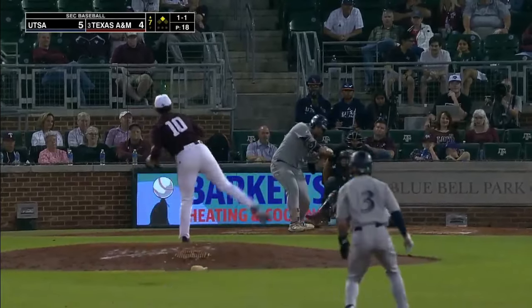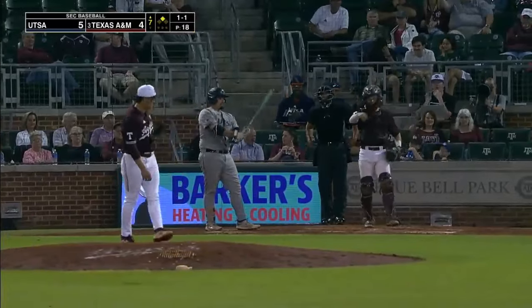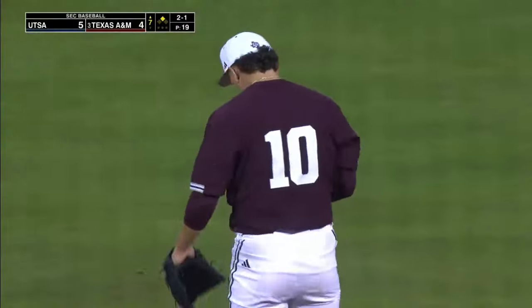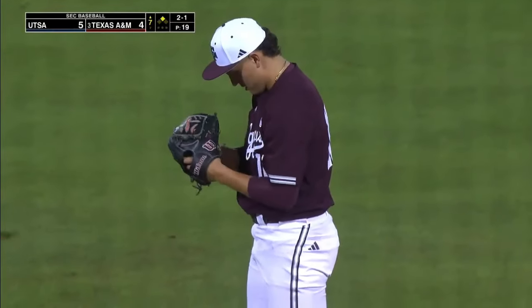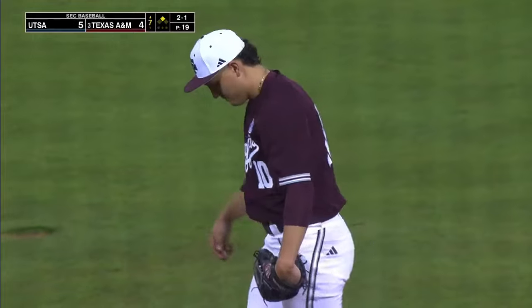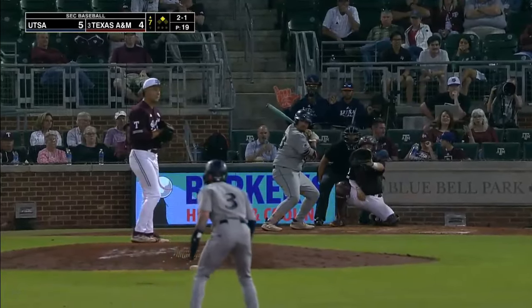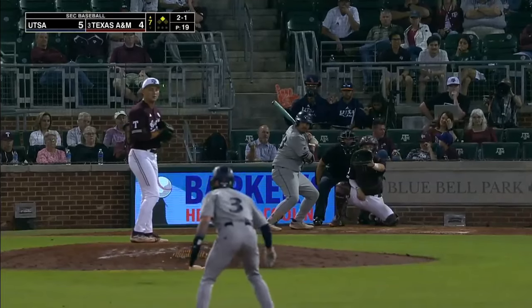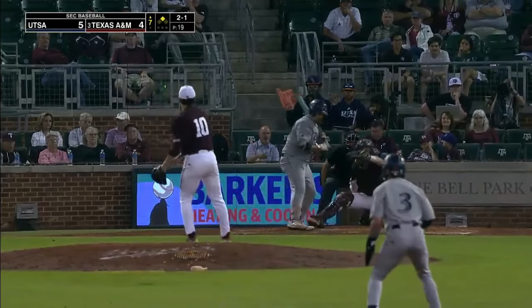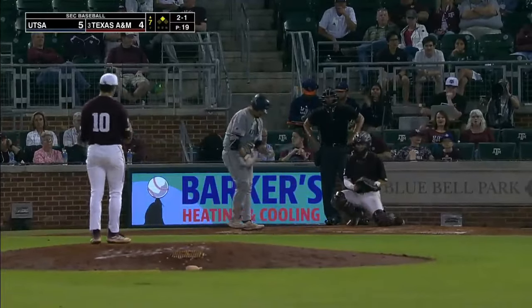1-1. Down and in. 2-1. He's over towards the line in left. Laviolette towards left center. Montgomery straight away in right. 2-1 the count to Olivo. Lefty against the righty Christopher Cortez. Peeks back at second, the 2-1. Fastball missed inside at 98. It's 3-1.